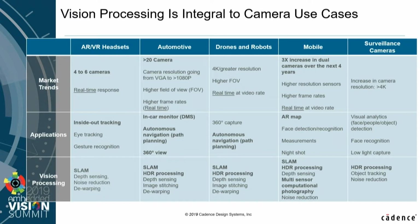Or another situation, maybe you're trying to use this camera for some path planning where you're driving on a bright road, an icy road, where you need some kind of an HDR processing. And the other place where vision processing is used is SLAM, simultaneous localization and mapping. And next slide, we'll talk more about what SLAM stands for.